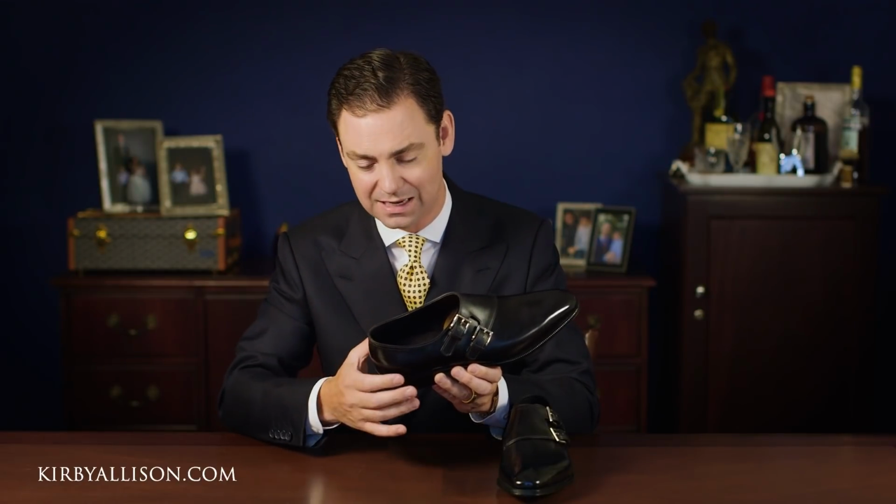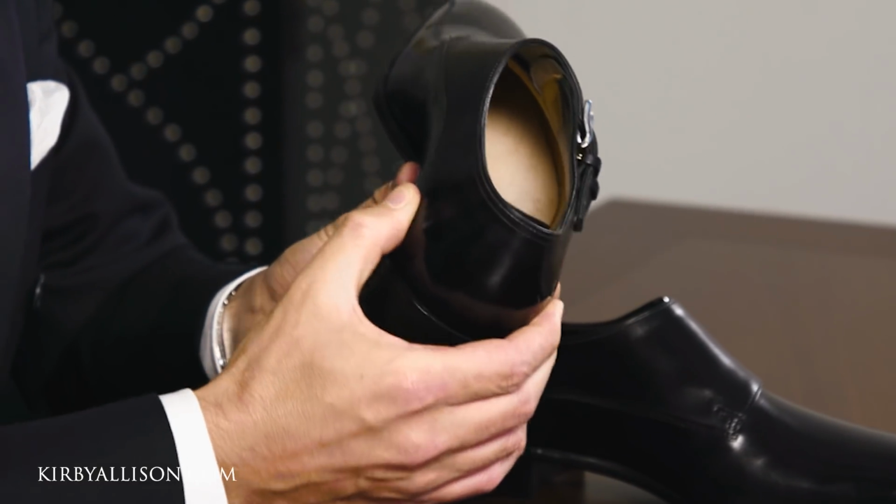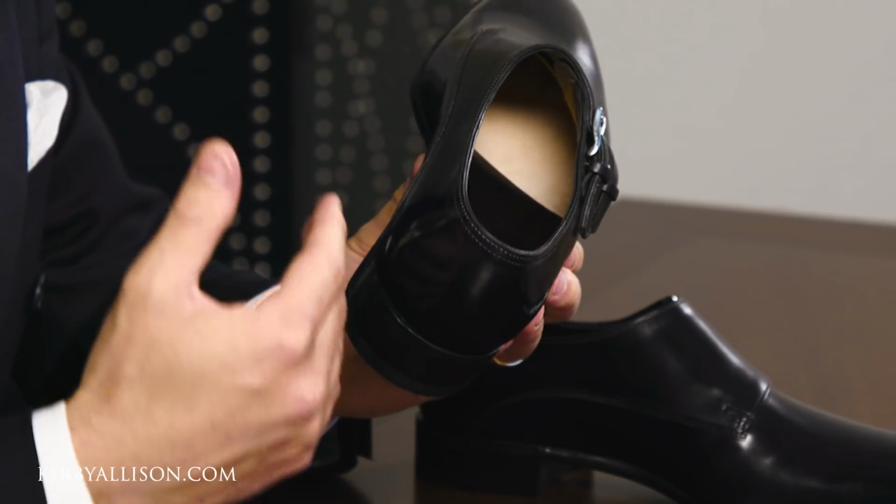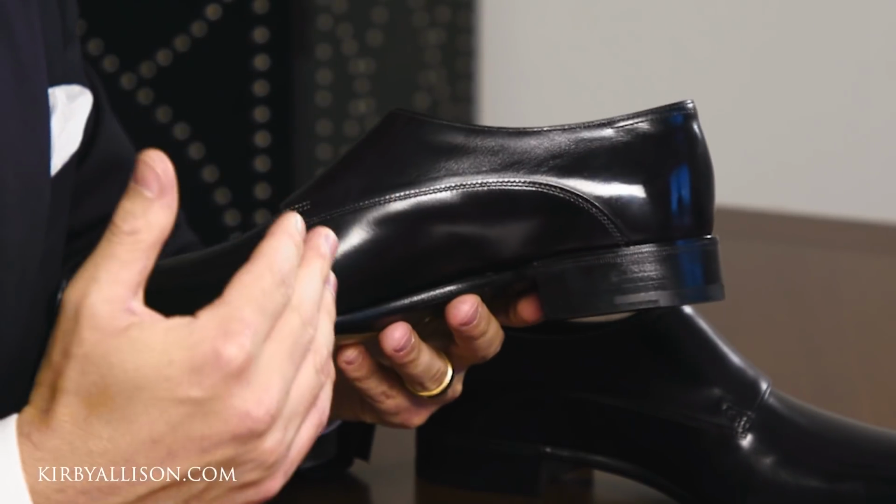Further enhancing the arch support is generous hard countering, which is where hard pieces of leather are sandwiched between the upper and the lining to create additional structure and stiffness. This is important not only for support around the heel and the arch, but it's also necessary to prevent creasing. The hard countered areas of the shoe are also those areas that you'd want to mirror shine.